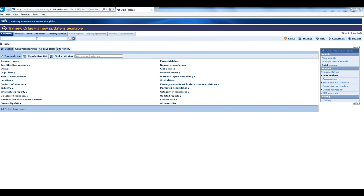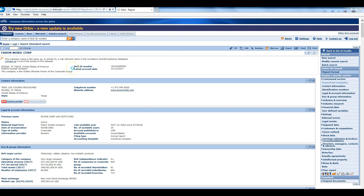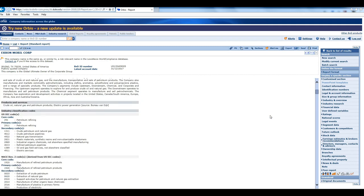And I'm just going to go up here and do a search for a company. Let's take a look at ExxonMobil. And we have a drop-down menu suggestion, so I'll go ahead and click that. In the green, you'll have the publicly listed company. Brown are the branches, and in the blue, companies with edited data. So I'm going to go ahead and click ExxonMobil in green. And this is the basics on the company, who they are, where they're located, what they do.